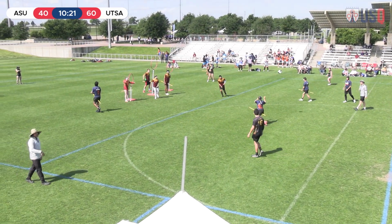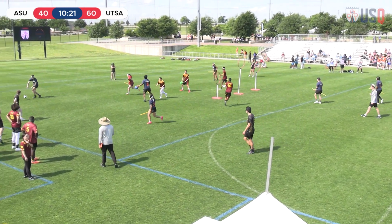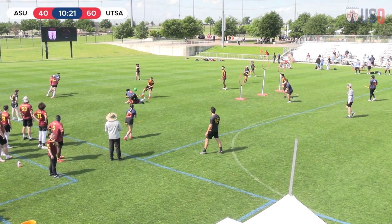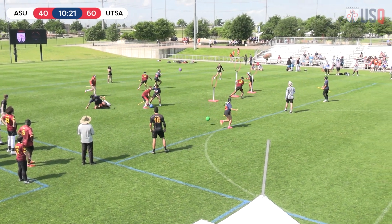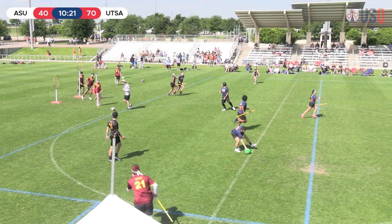So Rodriguez now passing to Sosa. Sosa back deep to Bowman. Bowman fumbles it, but then is able to pick it up. Gets through the defender to Turi. Right around Turi. Puts it home. Easy goal, 7-4.